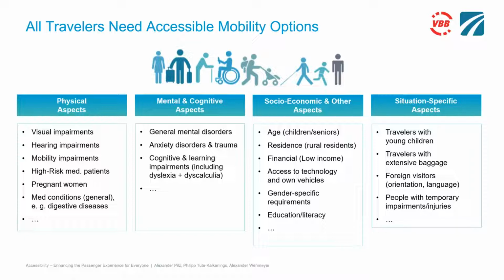For example, I'm a father of 3 small children. Traveling with our family has its very own challenges. Carrying heavy luggage or temporary physical impairments like an injury are other examples that might influence your mobility greatly. Many people just take it for granted that something is already made accessible for them, which is good. But actually, we now need to make the next step so that all people can take it for granted.